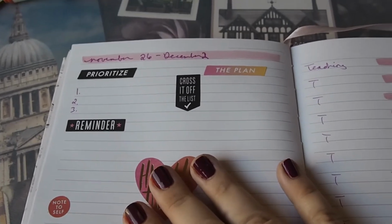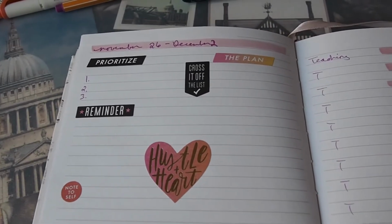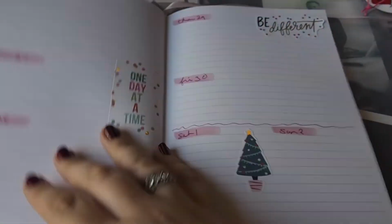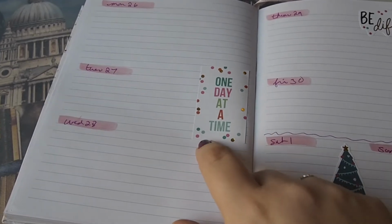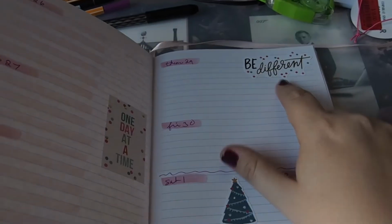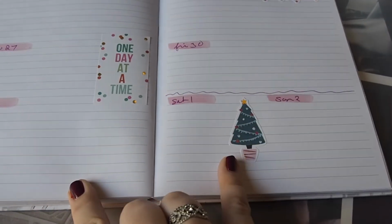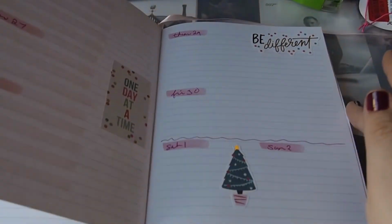These are some stickers from a planner sticker pack that I bought at Target right after back to school. So I've got my priorities, my reminders, the plan is my to-do list, and then space for notes. And then we've got the time tracker, and then my weekly spread. And I've got one day at a time because I will definitely be needing that reminder by this Tuesday and Thursday. Be different. I liked these stickers because I thought they matched really well with this Christmas tree, which is from a Kiki K sticker book that I got in London this time last year. But these are from that planner pack, so I just thought they all kind of looked nice.